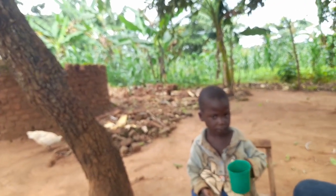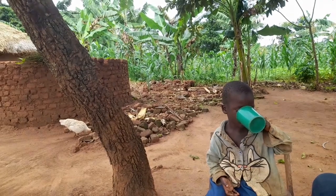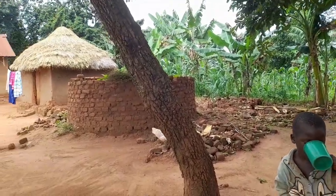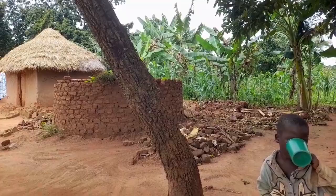He's saying that the grandmama is the one who gave me the tea that I'm drinking. Okay, guys, that has been a brief tour of the garden.